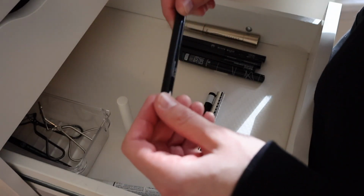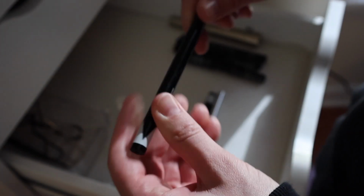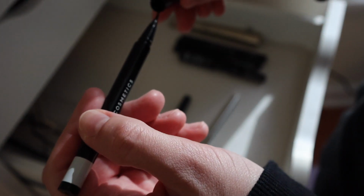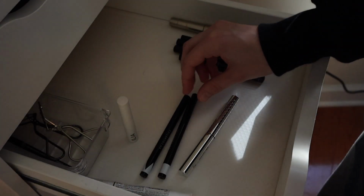This is an M Cosmetics eyeliner. I have a felt tip one and a brush tip one. This is the felt tip one. I think, again, these are pretty old, over 3 years old, and I just never really use them. This is the brush tip one. I probably prefer the brush tip one over the felt tip one.